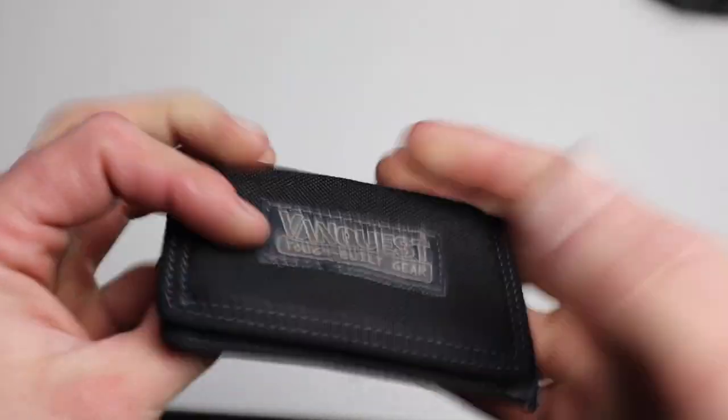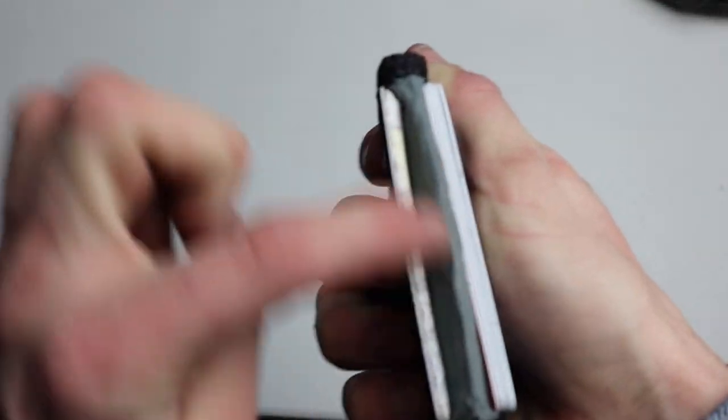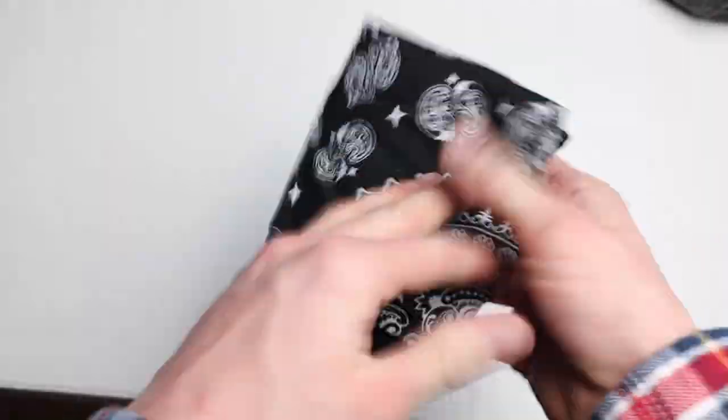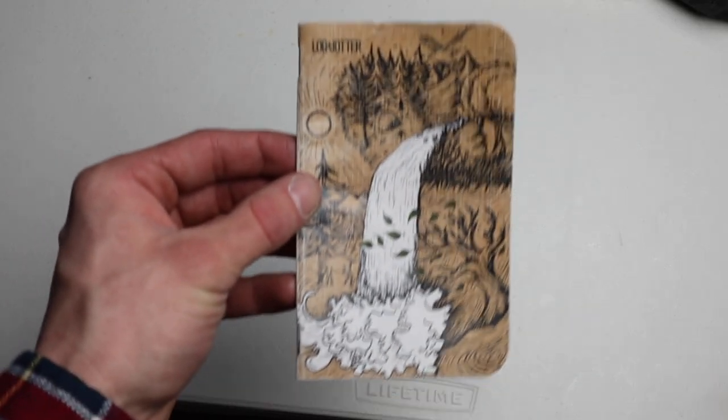So my Vanquest wallet. I've had this forever. I have no intentions of getting rid of it. It's just great. It's got the RFID blocker. See how slick I've got it? Hide my ID. Whoop, almost flashed it. So, bandana, blowing your snots, all kinds of deals for that. Gotta carry a bandana, man. Come on, let's be real here.